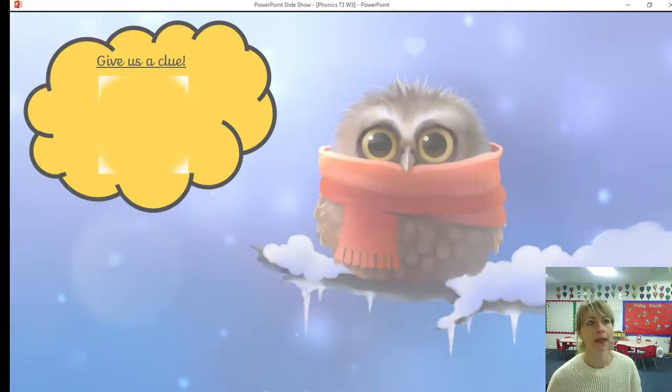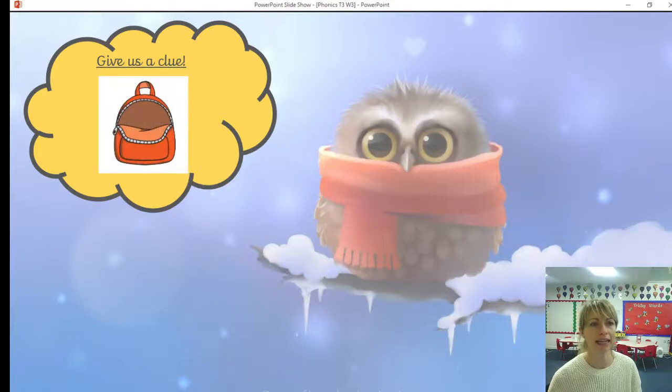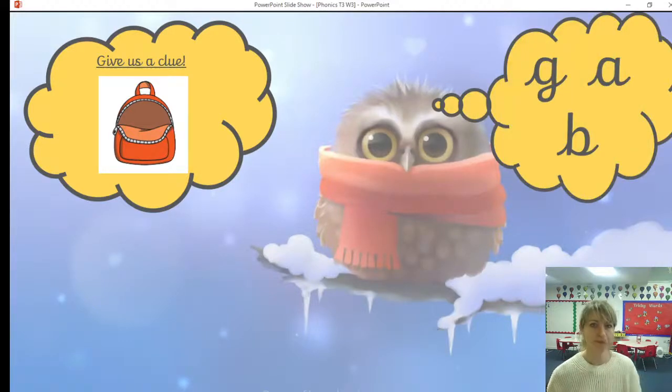So here we have, oh, what's Owlie thinking of? He's thinking of a bag. Oh, if you think you know how to write bag, then pause the video now, or I'll give you another clue. Okay, for our next clue, Owlie thinks that bag uses these letters, G, A and B. But which order do they go in? If you think you know, pause the video now and write them down. Stay with me if you'd like another clue.